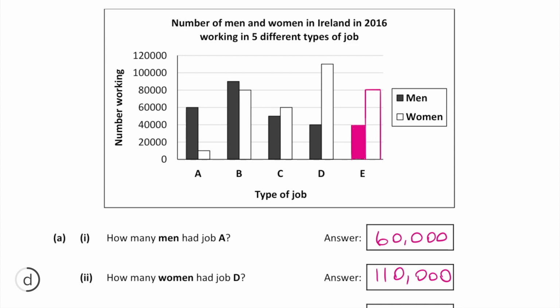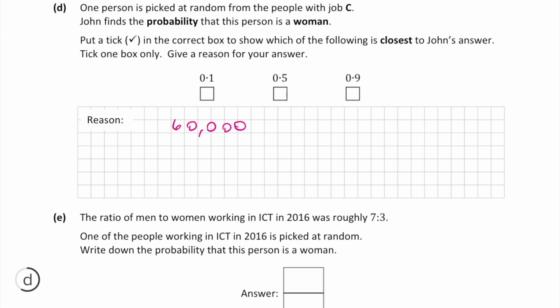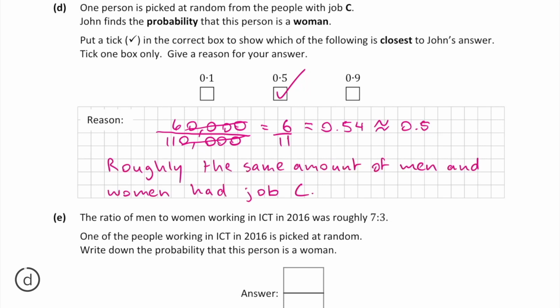So we can see that 50,000 men had this job and 60,000 women. So the number of women with this job was 60,000 and the total number of people with the job was 110,000. So we can write this as a fraction and work out the answer to find the probability that this person was a woman. And we get an answer of 0.54, which is closest to 0.5. So the correct answer is 0.5. And for our reason, we could say that roughly the same amount of men and women had job C.